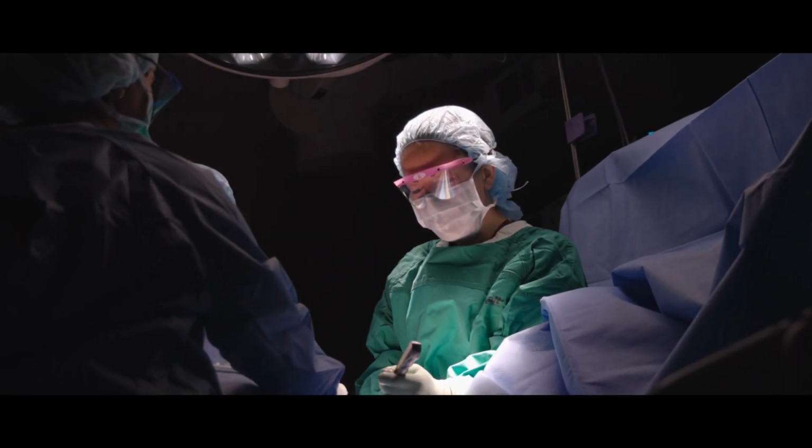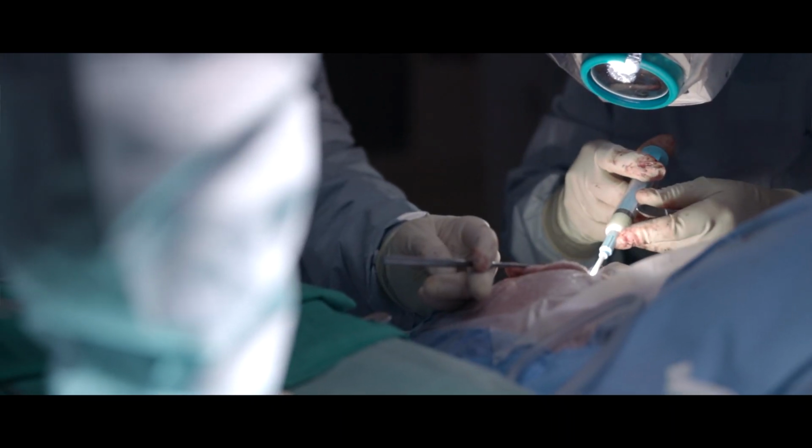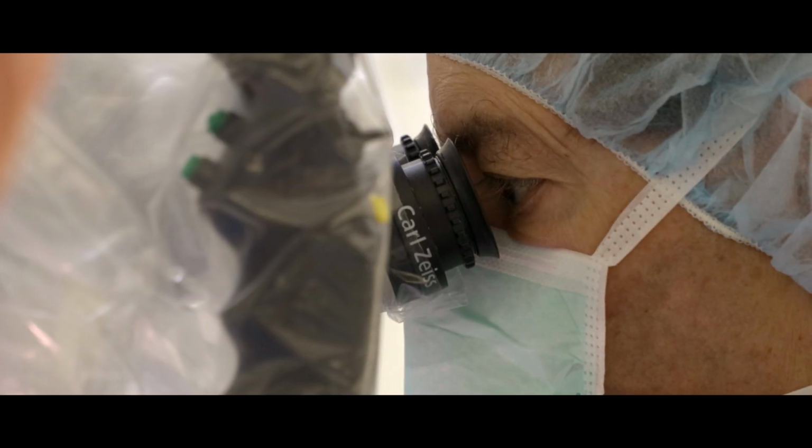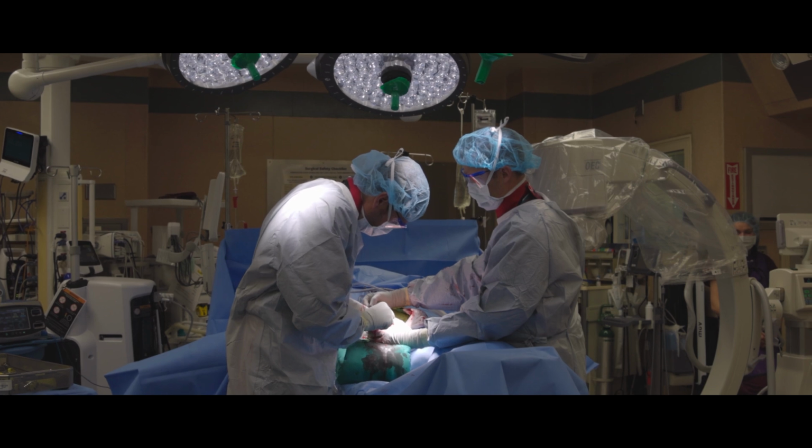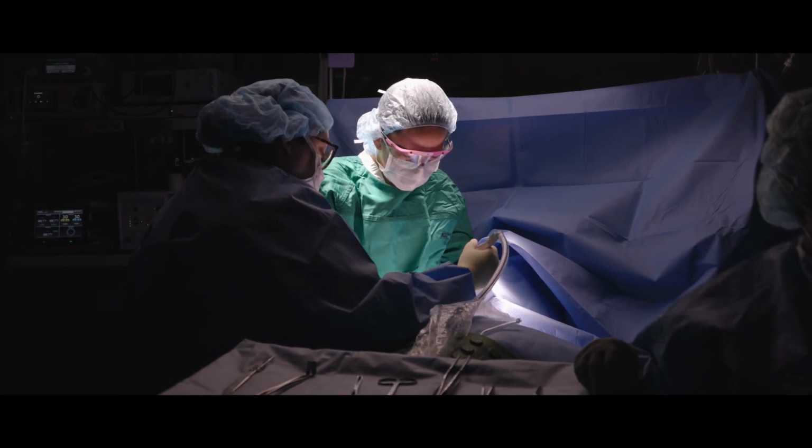Surgery is a hands-on, tactile, device-oriented kind of specialty. And there's a substantial subset of surgeons who want to push the envelope and make things better.